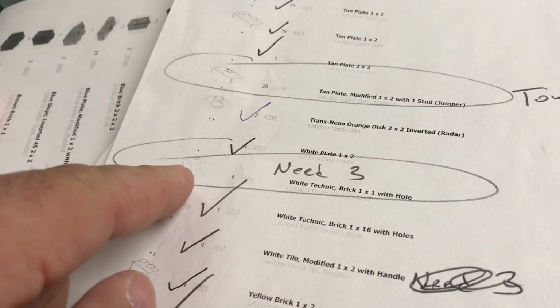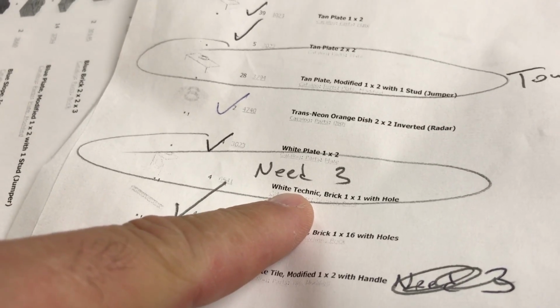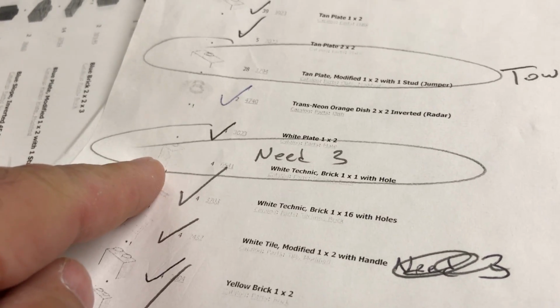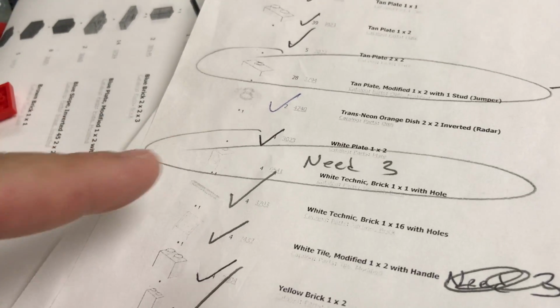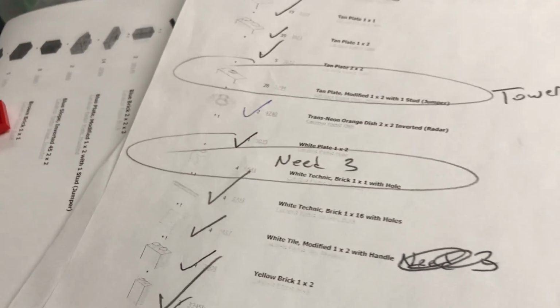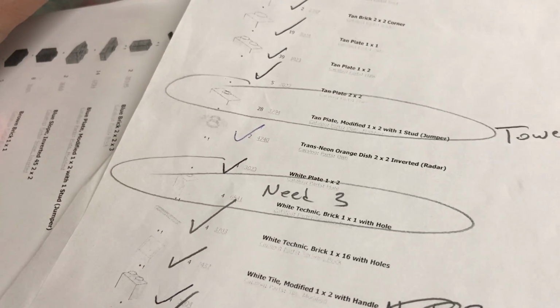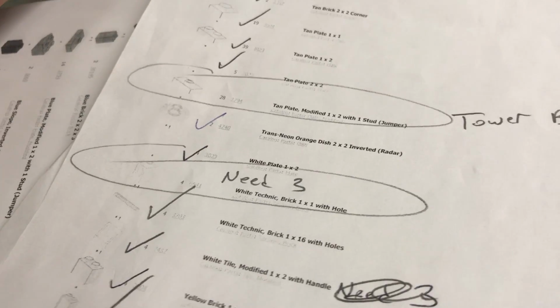And I need 3. You can't see it because my ink ran out on my printer, I guess. I need 3 Technic 1x1 bricks with a hole. That's a 1x1 brick with a hole, Technic brick. I need 3 of them. I actually have those coming in a recent Bricklink order, so I can't remember if that's the one I bought from the U.S. or from overseas. It may be a while before it gets here.